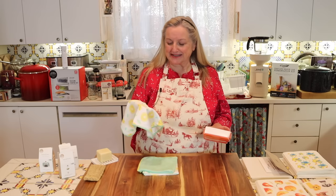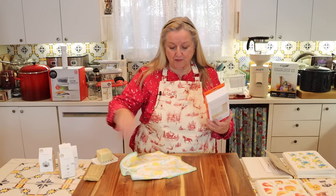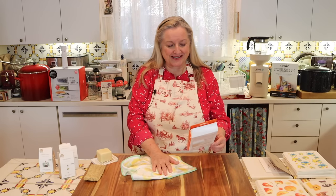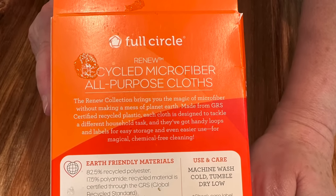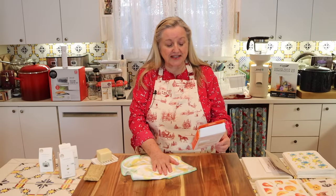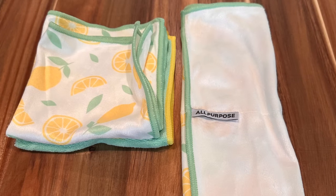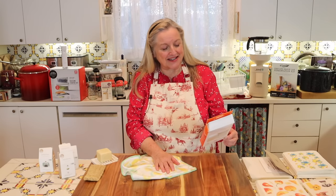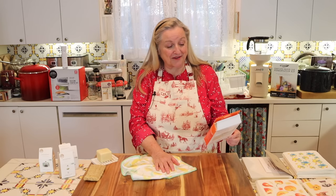So they're recycling plastic. And what they explain on the box is that the fibers are woven so close together that the bacteria basically has nowhere to hide. I think it's kind of cute. It says, the Renew collection brings you the magic of microfiber without making a mess of planet Earth. Made from GRS certified recycled plastic, each cloth is designed to tackle a different household task. And they've got handy loops and labels, I'll show you in a minute, for easy storage and even easier use for magical chemical-free cleaning. Well, how can you go wrong with that?